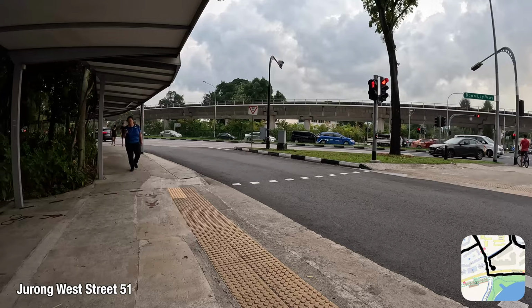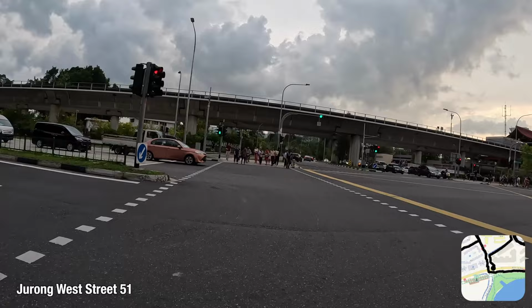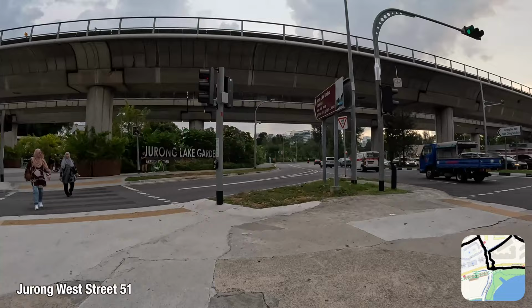Lakeshore Link links me from Jurong West Street 41 to 51, and at this point, I'm very close to Lakeside MRT station. I just have to cross this humongous intersection, which I have passed through earlier and previously critiqued in my video on the cycling network of Taman Jurong. Once again, bear with me for a moment as I cross diagonally over four sets of traffic lights.